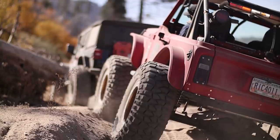This color is just perfect for that Jeep. Like the flat red with the gold wheels, a little bit of gold accents in it. I love it. It's my color now.